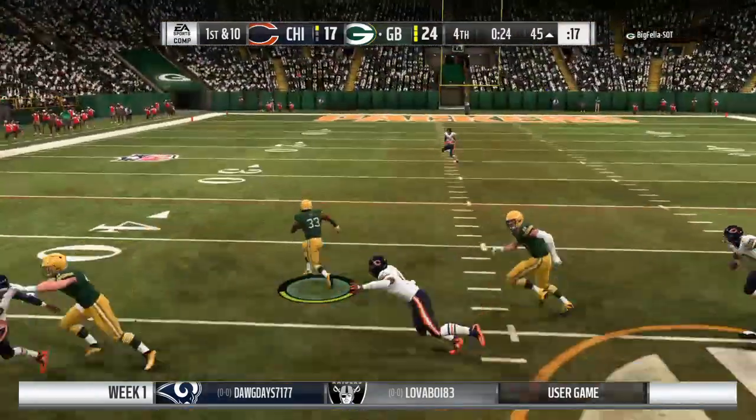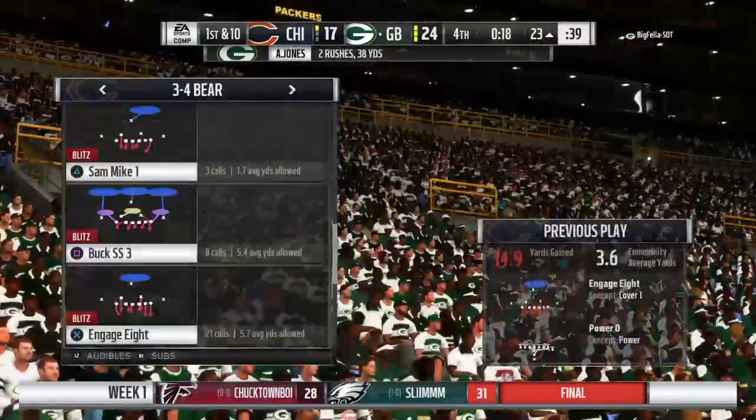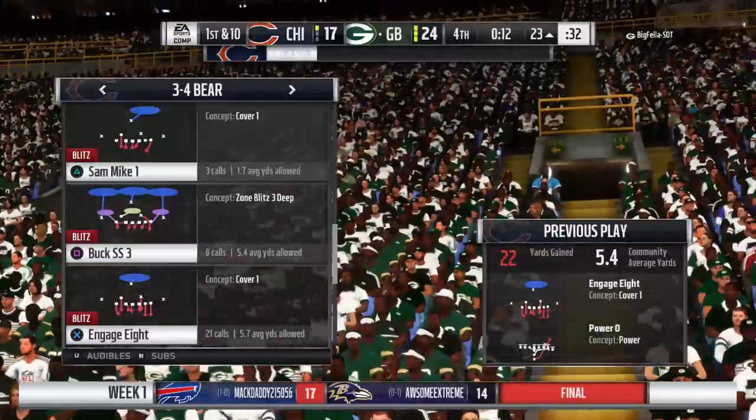Back to the ground, this time with Jones. And he goes down, but not before getting this inside the 25. A big gain there, and that should certainly be enough to put this one in the win column.